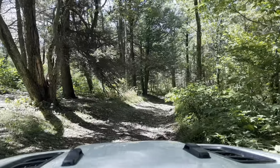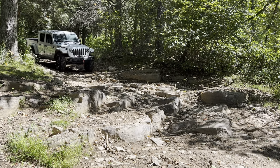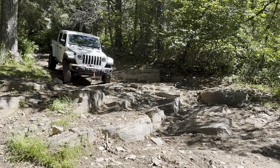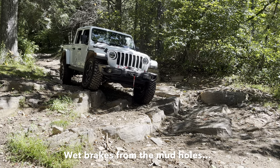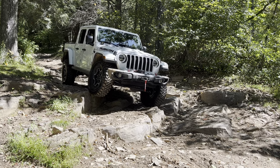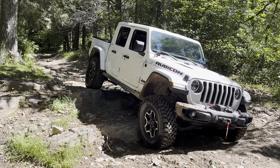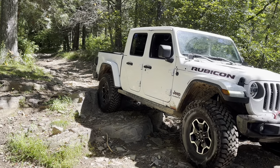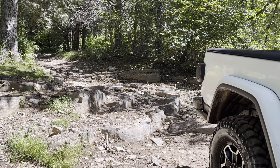Going down here, about 10 degrees downhill right now. My brakes are still wet from those mud holes back there. You heard them squealing. Hopefully that showed up. It's pretty good terrain. I think I'm gonna turn around and go up it right there. So let's see how that looks.